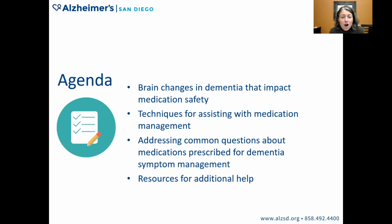This is the broad overview of what we're going to be talking about here today. I'm going to start off by providing a brief introduction to the brain changes in dementia that make managing medication safely so difficult for a person who's living with Alzheimer's or another type of dementia. Then we'll get into some caregiving techniques for supporting somebody who is living with memory loss or other cognitive changes, helping them manage their medication safely. We will break to take some questions if any have come in. And then I will turn things over to Dr. Matinpour, who will talk about some of the common questions that we receive regarding medications and other non-pharmaceuticals that are prescribed or purchased over the counter for dementia symptom management. We will talk about medication safety and storage, and then we will pause again for more questions that you may have for Dr. Matinpour. And then we'll wrap things up by making sure you know where to go for more information and more help.